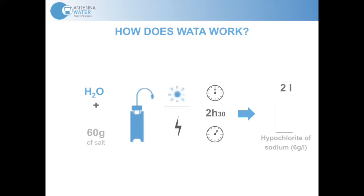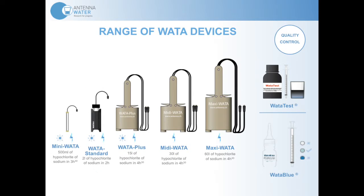This principle is very well used in the global south, and that's why we adapted it into a full range of products, producing from very small quantities to large quantities, adapted to products that we will introduce later on. Two reagents come with the devices to help people measure how the chlorine is used directly on the field.